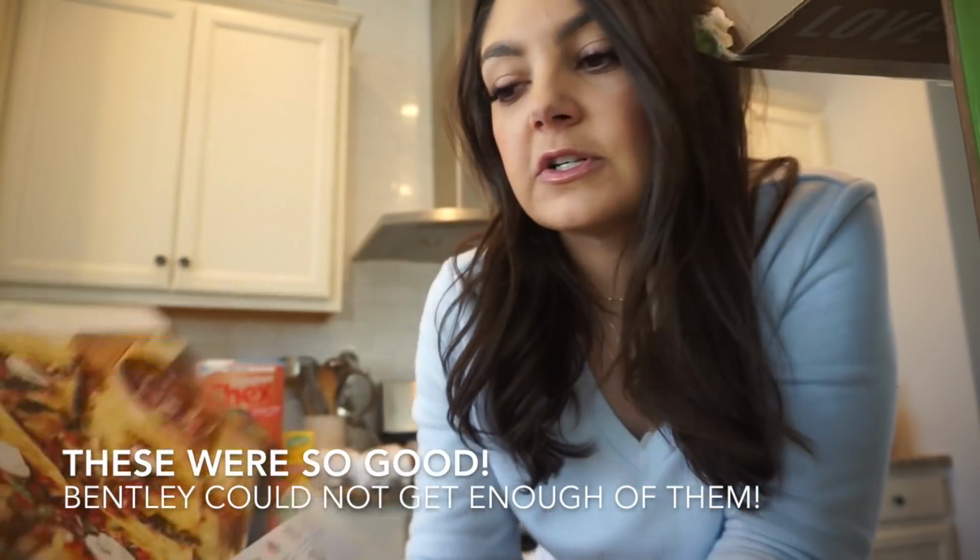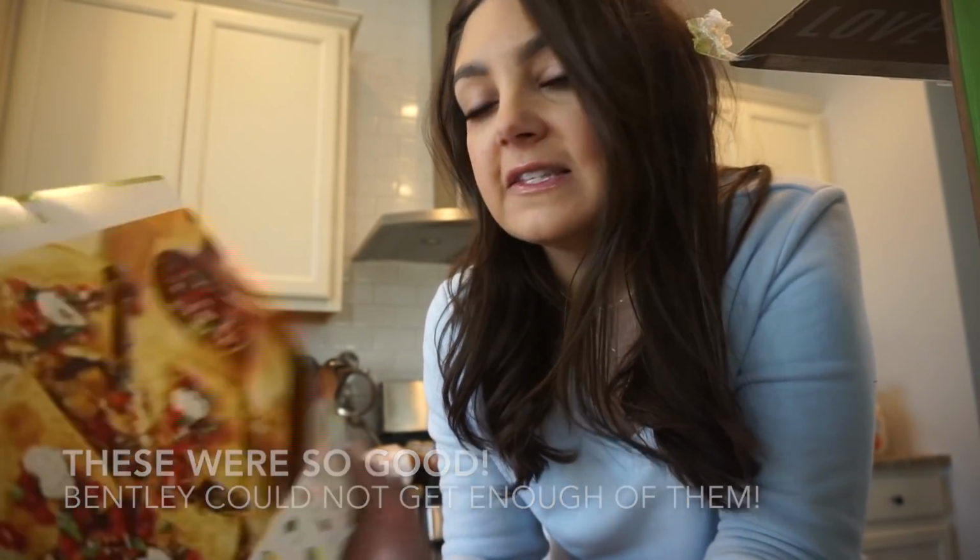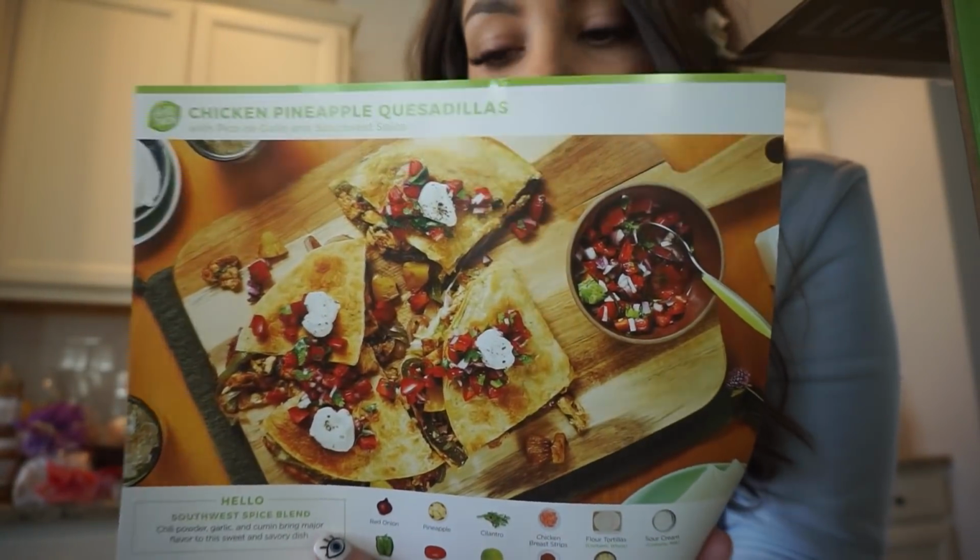And then chicken pineapple quesadillas. I think the kids will really love this one too. This looks like it'll be really easy. There's a fresh salsa that goes with it.